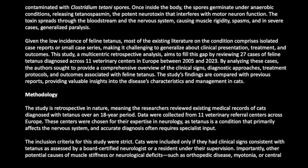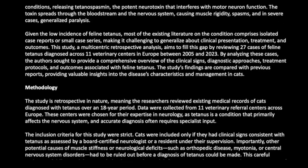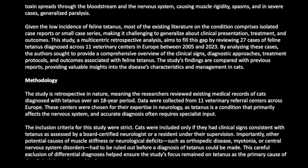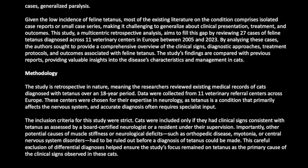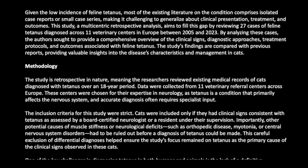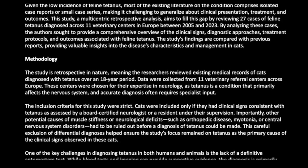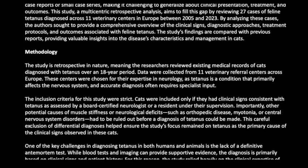This study, a multicentric retrospective analysis, aims to fill this gap by reviewing 27 cases of feline tetanus diagnosed across 11 veterinary centers in Europe between 2005 and 2023. By analyzing these cases, the authors sought to provide a comprehensive overview of the clinical signs, diagnostic approaches, treatment protocols, and outcomes associated with feline tetanus. The study's findings are compared with previous reports, providing valuable insights into the disease's characteristics and management in cats.